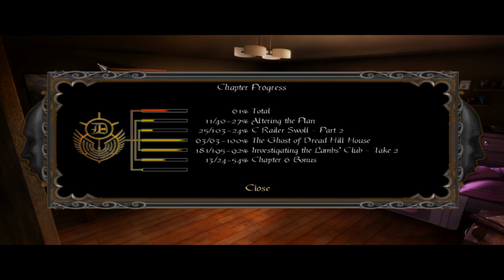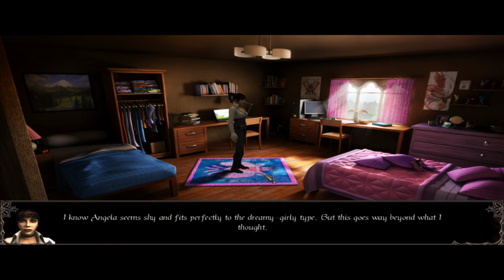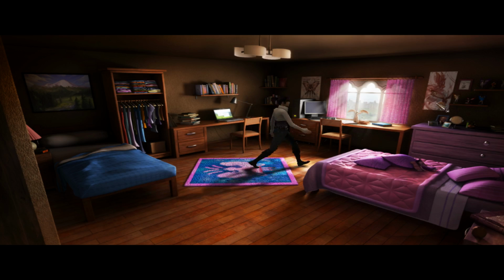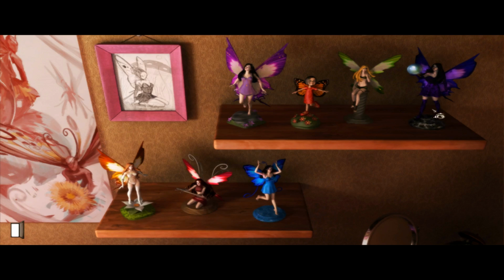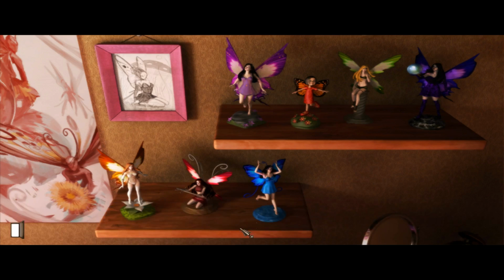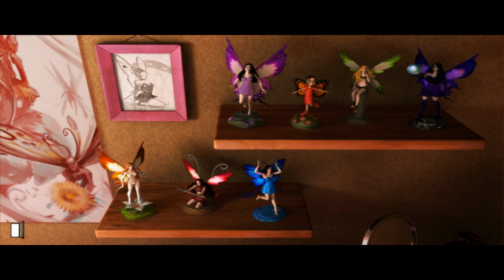Have we done everything else about Take Two? No, we're almost there. Have I missed anything in here? We looked at the shelf, we looked at the window. Is there perhaps a specific fairy I need to click on? Okay, I'm gonna say I've done this.